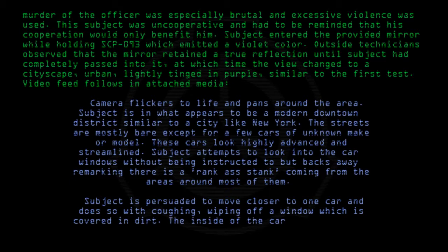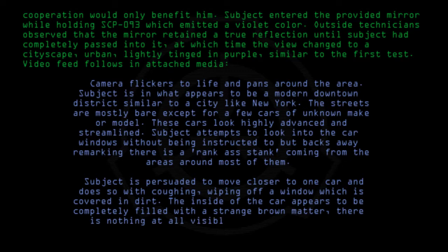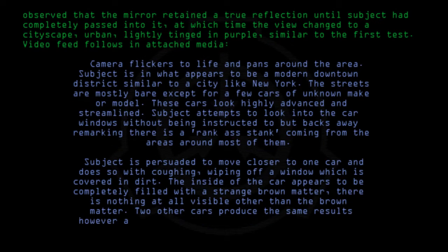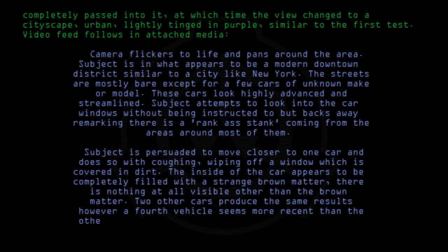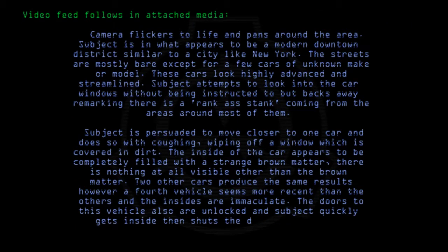The inside of the car appears to be completely filled with a strange brown matter. There is nothing at all visible other than the brown matter. Two other cars produce the same results, however a fourth vehicle seems more recent than the others, and the insides are immaculate. The doors to this vehicle also are unlocked, and the subject quickly gets inside, then shuts the doors.